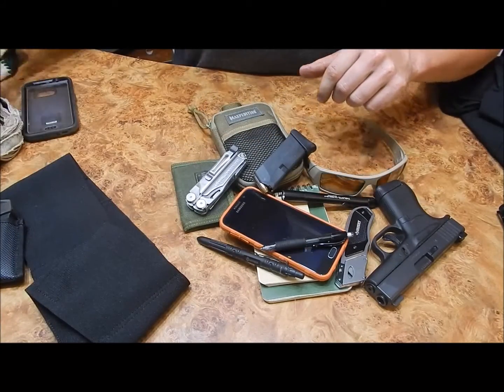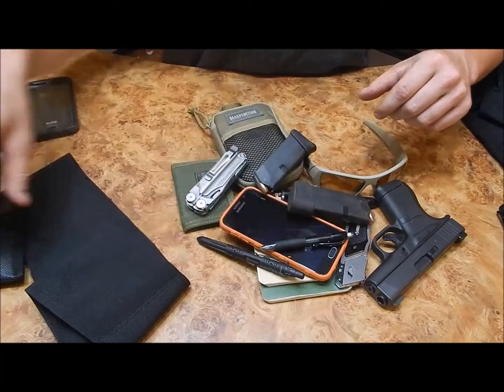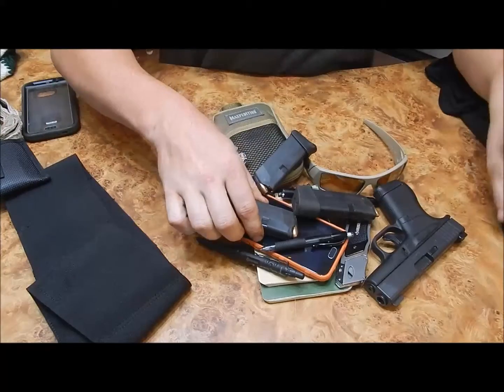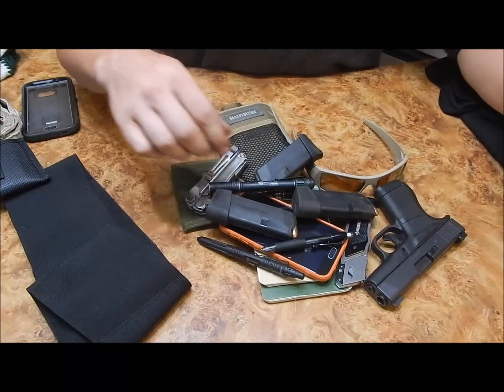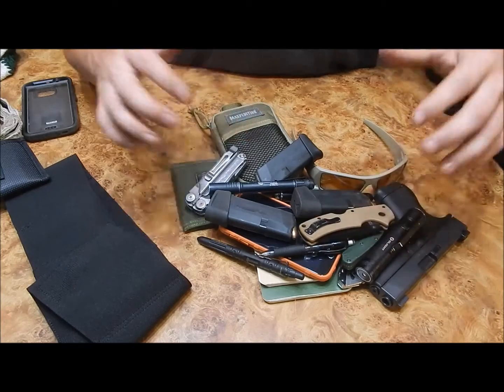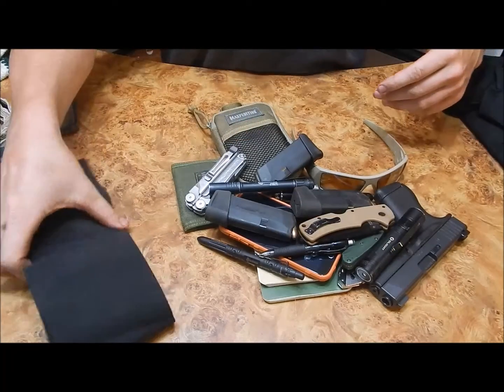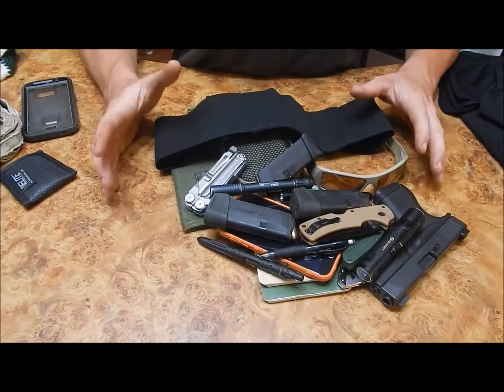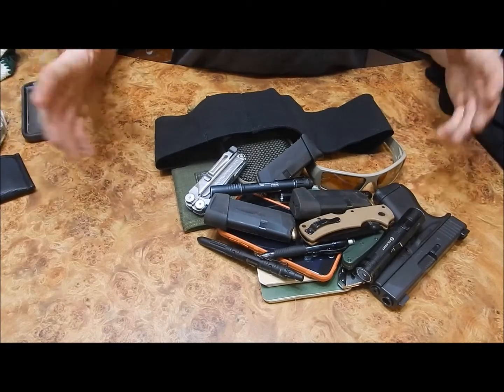Oh, and like a mag, and a spare mag here, and so I'm just kidding, guys. Like I said in the beginning, I don't carry all this stuff, but I just had it on the table. So if I had an Instagram, that would be my EDC pocket dump picture.